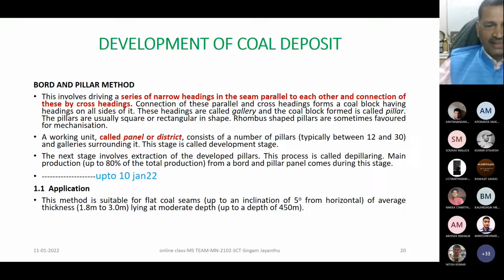So there are some regulations. As reverse engineering, before telling about that, how many of you know about the Coal Mines Regulations? Have you heard about them? Yes, no? Anybody? Because we are reading underground coal mining methods, we are also supposed to know, because the development of the stratified deposit or coal deposit is governed by that regulation first, and then comes our design, our modeling, our scientific way of designing or planning for the mines. It will come next.